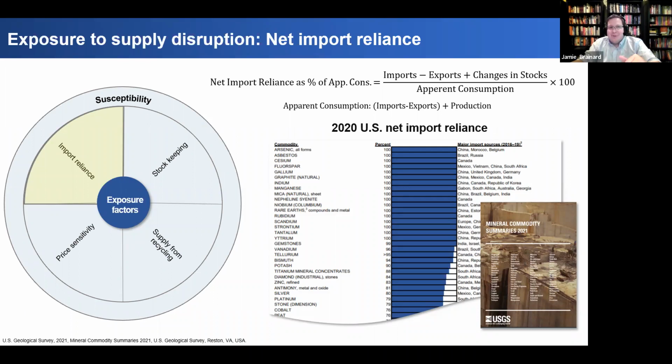So this is one where it's actually kind of easy to make it a metric because we actually have numbers on it. This is really the major part of the exposure. If we're not import reliant, if you go way down the list to something like copper, we're not as import reliant. If something were to happen in, say, Chile with copper, the United States is relatively insulated from it because you have a very robust domestic market, versus, say, that gallium where we're 100% import reliant and China has 100% control. Okay, now you have a very high hazard and you have a high exposure. That's looking like a potential high risk.